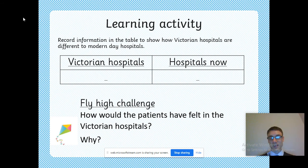So once you've come up with your table, if you want to, there is a fly high challenge. How would the patients have felt in the Victorian hospitals and why? So think about those people who are lying in amongst other people, and the conditions aren't great and the treatments aren't great. Also, I thought about something else. The food in Victorian hospitals may not have been great, or they might not have had much at all. Whereas now, if you go into hospital, you're looked after well and you're given a good meal to help you recover quickly.